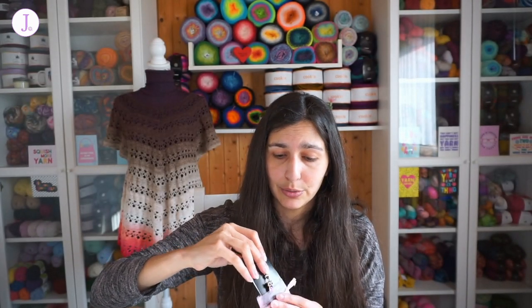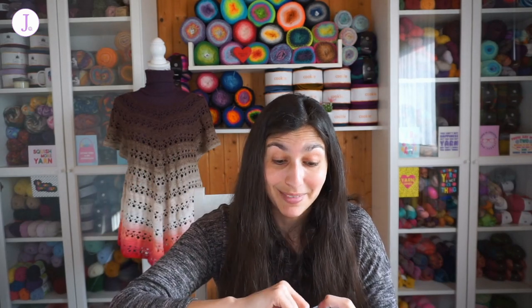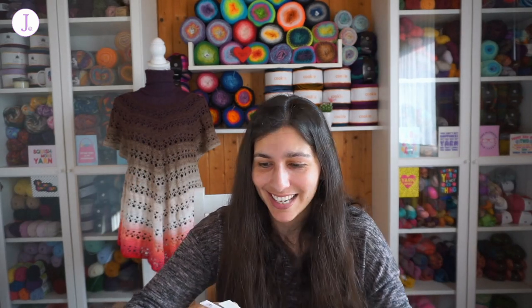That is a beautiful stitch marker, which will be put to use. You know what? I might even put that into this bag together with the scarf yarn. And this will be my stitch marker on my new sweater that I'm going to begin as soon as I finish showing you guys all this amazing stuff that Doris sent.